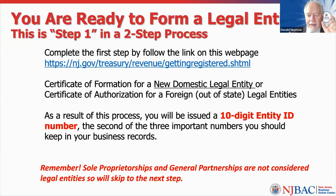Very important to keep that handy because you're going to need it. You're also going to get a copy of a certificate of formation, or like I mentioned, if you were a foreign entity, a certificate of authorization. That's the second document and number that I wanted you to make sure you keep track of, keep in a file, have access to, so that when you go to open a bank account or you go to make your application, you'll have all the documentation that you need to do that. Now, again, general partnerships and sole proprietorships are not legal entities, so they're going to skip this step. You're not going to be required to do this. So next slide, please.